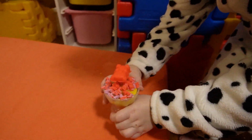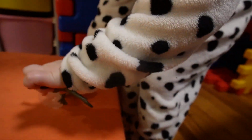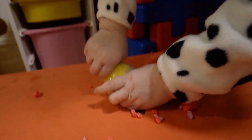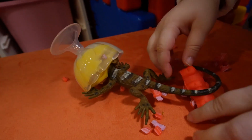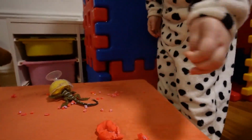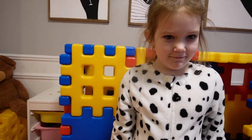Oh, that is one good looking ice cream. Here comes. Oh! He's a crazy lizard! He's a crazy lizard! Crazy lizard! Whoa! He really loves your ice cream. Oh, you ruined the gummy bear. You ate the gummy bear. Whoa, what did you do? Zuza? You have a customer.